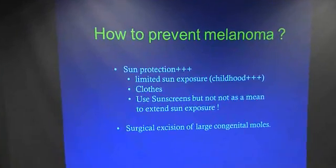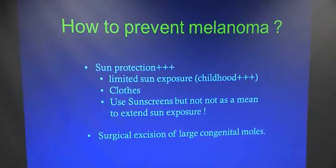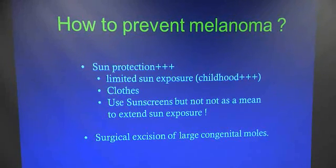So now, how to prevent melanoma? As John Kirkwood mentioned, I think the most important factor is sun protection. I will stress the notion of limited sun exposure, which needs to start in childhood. So this is education, not only for yourself, but for your parents and the children. You really have to stress limited sun exposure at an early age. Limited sun exposure means not excessive sun exposure between 10 a.m. and 2 p.m. So not spending hours and hours every day by the swimming pool or at the beach, and starting at an early age.